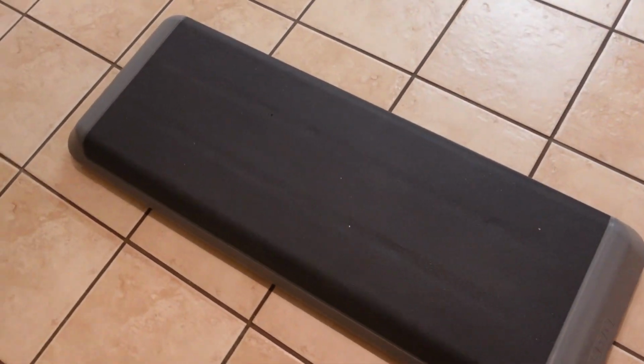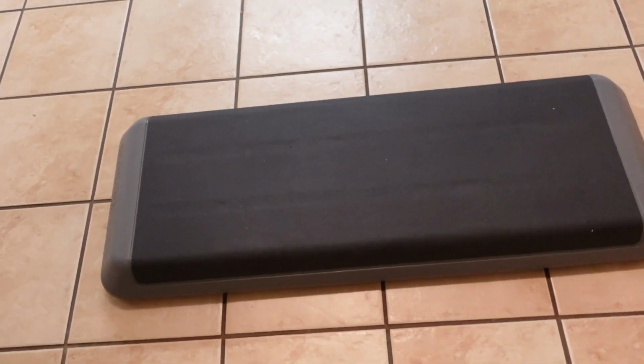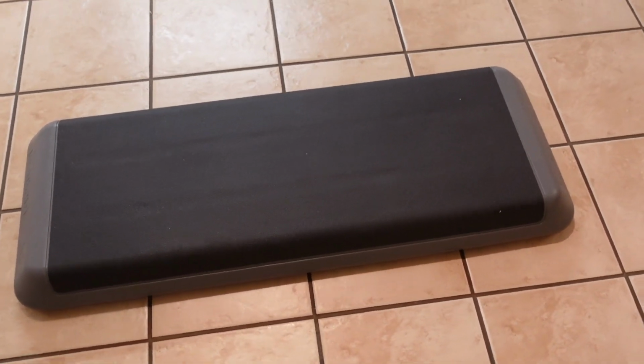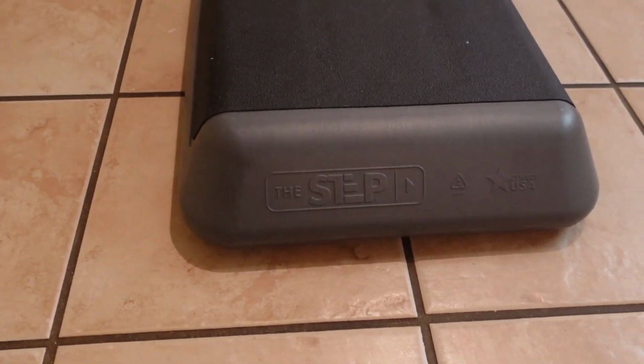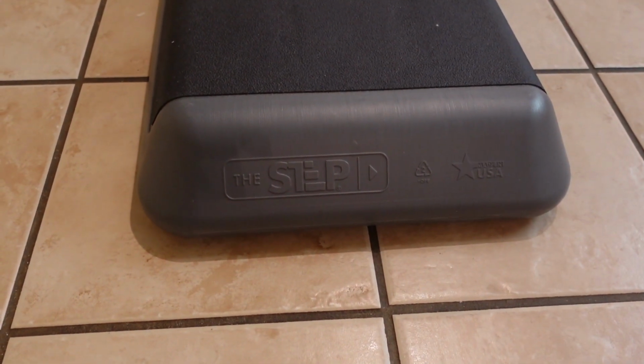So let's talk about the step itself. This step is called The Step. I've been using it for, I don't know, 2 or 3 years now, and only recently have I been using it basically every day, and I really love it. It's nice and long, it's wide enough, but it's not too big to take up too much room. It lets me do every step workout I want to do. It comes with risers, so you can set it to 4 inches with no risers, 6 inches with 2 risers, and 8 inches, God bless you, with 4 risers. I have never had an issue with the tread. It does not trip me up.